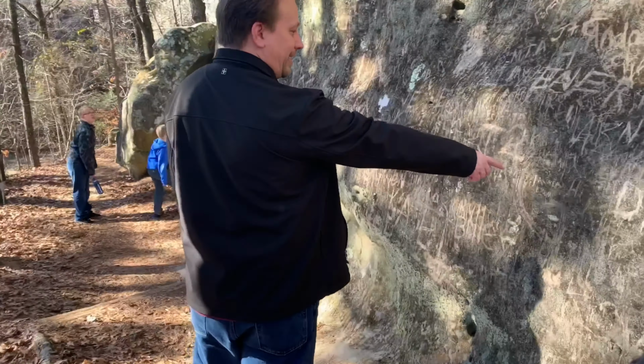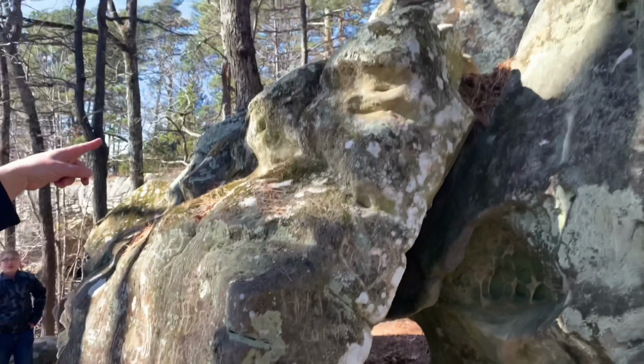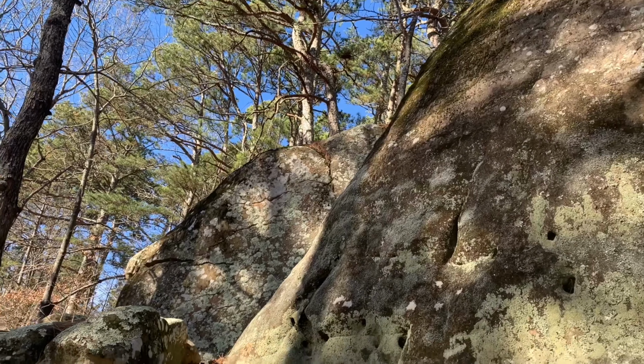This is all the graffiti, but there are actual petroglyphs here too. Yeah, I bet you're probably right. Sheared right off, came right down.